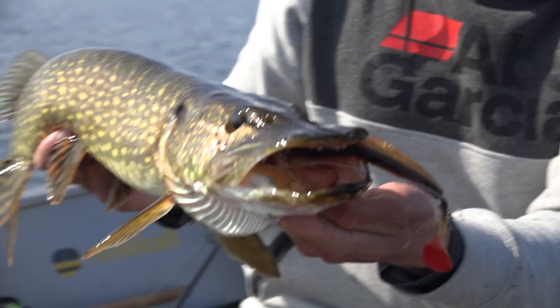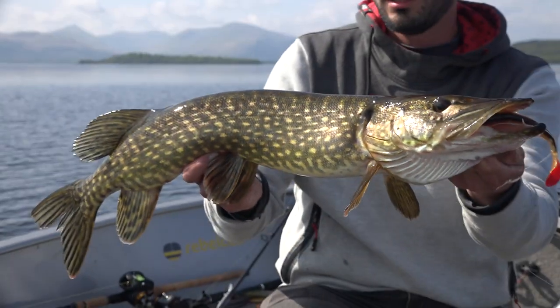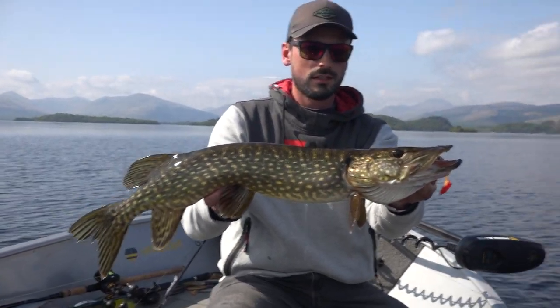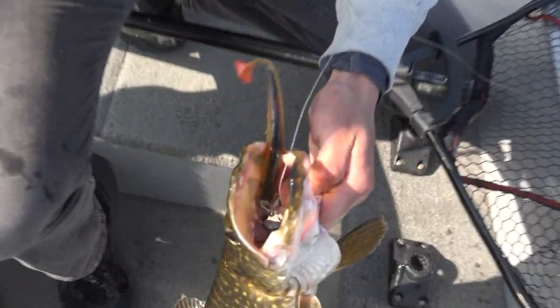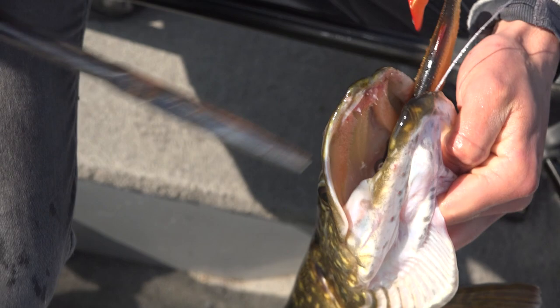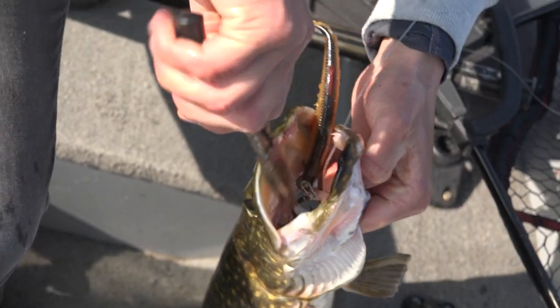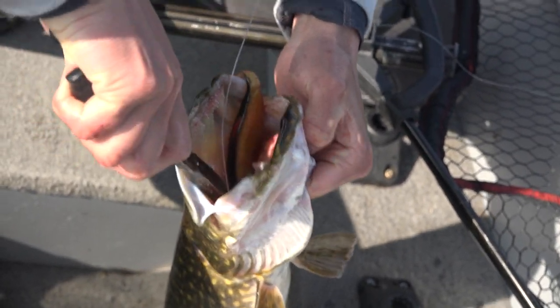Nailed it. Really nailed that lure. See how he's smoking that roach imitation. Nice little pikey. What would it be, around 70 or something? Yeah. Super cool. Do you think this fish was quite hungry? Yeah, this one was. Totally inhaled. It's what we usually see, just following the bait for a while and then suddenly just smashing the thing.